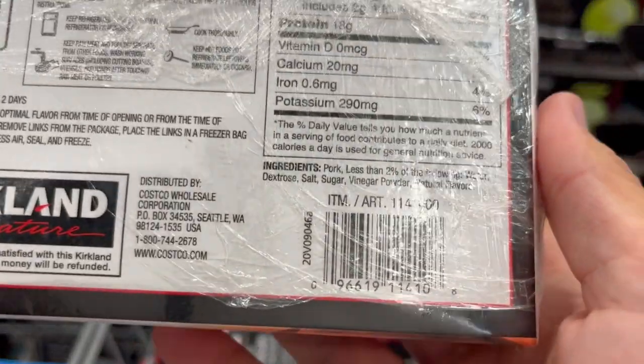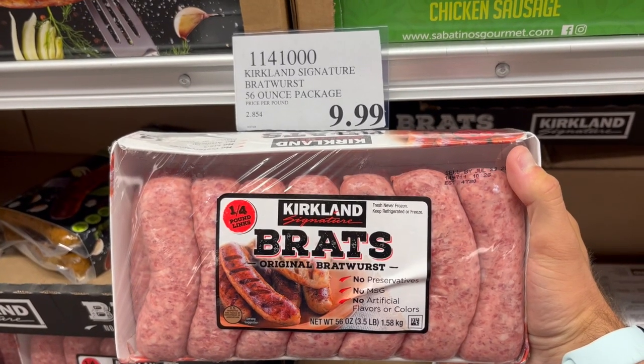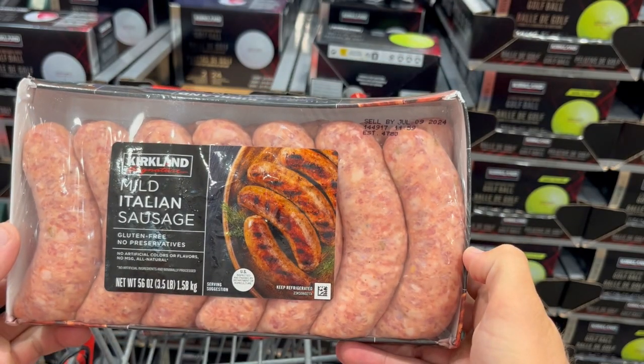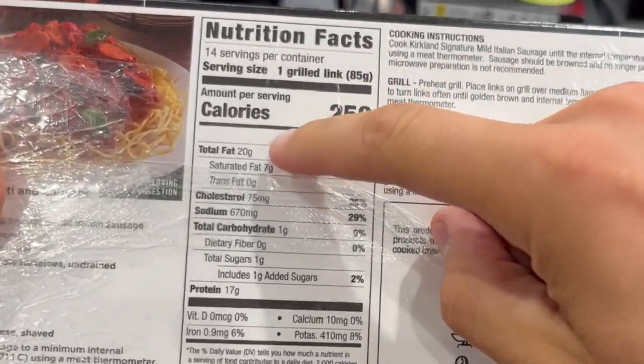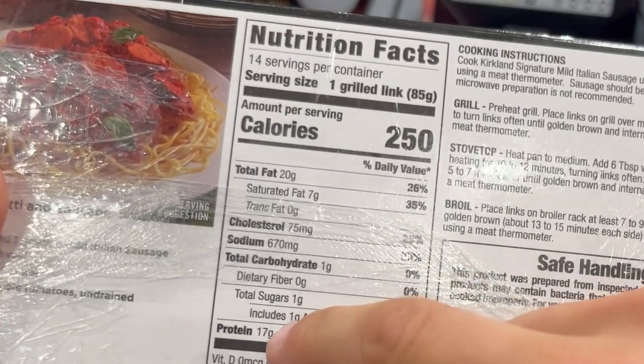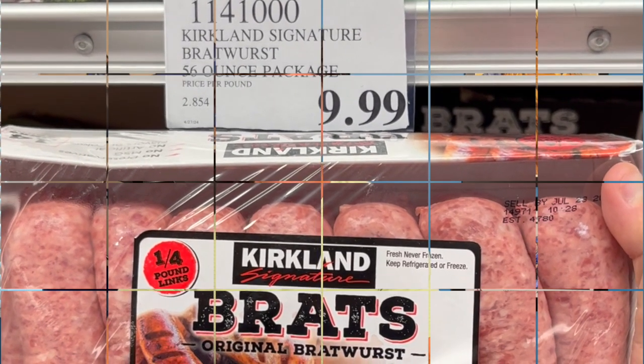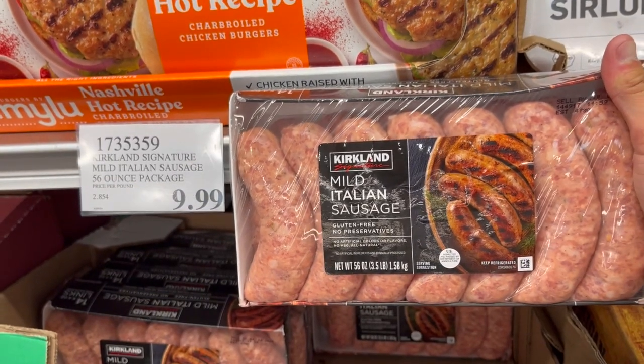Costco really only has 2 major varieties of brats. They've got their own in-house brats and also Italian sausage, which usually comes out almost identical in macros, and they have the same price. For 56 ounces or 3.5 pounds at Costco, you're looking at $9.99, otherwise known as $10. $10 for 3.5 pounds of meat in general is already a steal, but it only helps solidify this being so strong on the keto macros. If you're on the keto diet and you're on a budget, the brats are actually going to be what I think you should really lean into.